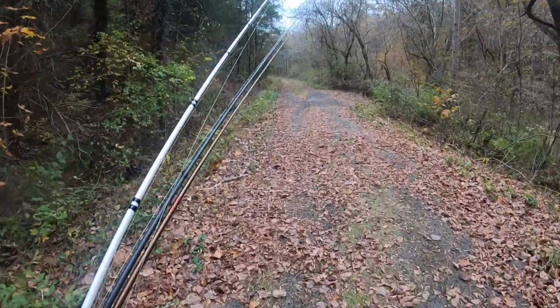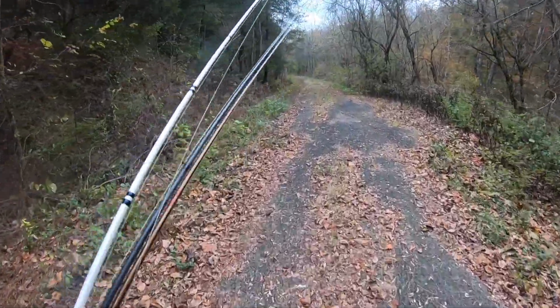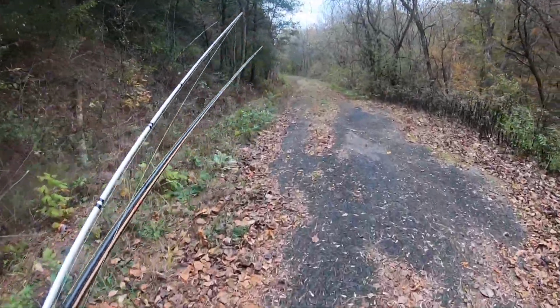It's supposed to rain a little bit this morning, and then after the rain goes through, I think it's supposed to be pretty nice. But it's gonna be another great day.